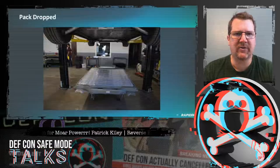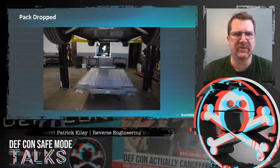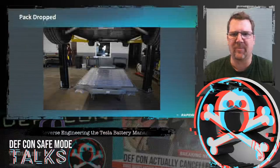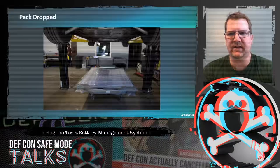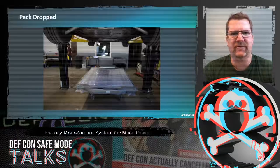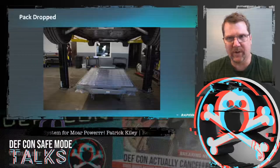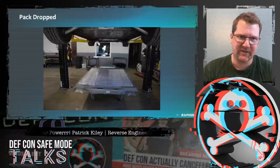So here's a picture of the pack dropped. It was fairly complicated, but not too hard. You remove the central bolts and then lower it down onto this big heavy rack that can support the weight of the entire vehicle. And then you remove the ones along the edges and raise the car back up. The battery pack drops out. All the electrical connections are quick disconnects. The coolant is a quick disconnect. I believe this is because originally Tesla was toying around with the idea of having swappable battery packs for people on the road. I believe they had a pilot program at one point. It just never really seemed to go anywhere. So they make it really easy to drop the pack as long as you have access to the appropriate equipment.